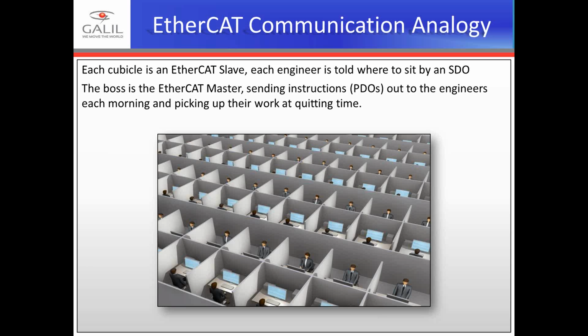In my opinion, a better analogy is that of a cubicle farm. I think most engineers can relate to that. Each cubicle represents an EtherCAT slave. Each engineer is told where to sit by an SDO, we'll get to that later, and a hex address. Essentially, the hex address, or the physical address assigned by hardware switches, is where HR tells you to sit.